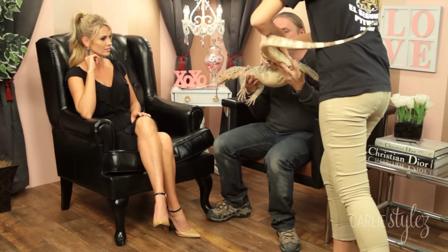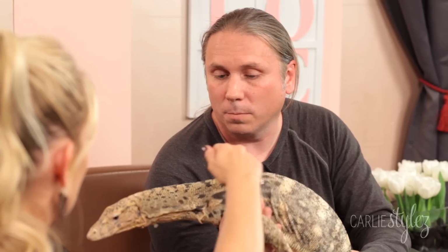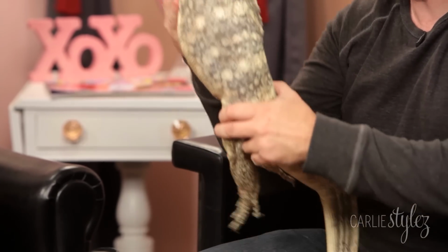Okay. Maybe this is a little more up your alley. This is actually a monitor lizard. Now, I'm sure you've heard of Komodo dragons, right? This guy is related to the Komodo dragon. This is actually an Asian water monitor. It's called a Sulphur Monitor. And it's really tame, super tame, but it's a little bit squirmy.